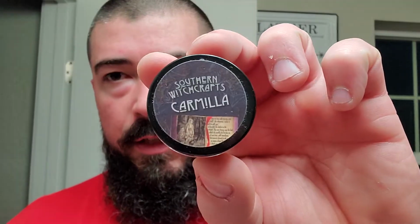Ooh. Carmilla. This one, I believe, had a cool backstory, but I can't remember it. There's Dracula, and this might be like Dracula's bride, Carmilla. I think that's what it was. This one smells kind of sweet and gourmandy. Definitely some warm and sweet. I can't tell you exactly what I'm getting, but it smells nice. I think this one's gonna be another winner right there with Drontia. I think Carmilla would be another one right up my alley. All right, what else do we got here?